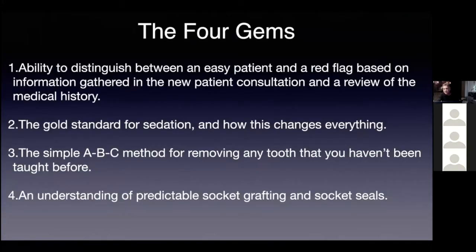So the 4 gems that this podcast is entitled: the first gem, which will impact your surgical skills instantly, is not operating on the wrong patient. The second one, and you're going to love this one, is the gold standard for oral sedation. I almost can guarantee that 90% of you do not know the protocol that I'm going to impart to you in a few minutes. And even if you don't choose to do surgery, it'll be life-changing, absolutely life-changing. And then I'm going to be specific with my approach to taking any tooth out, with a longer explanation of the summary I just gave you.